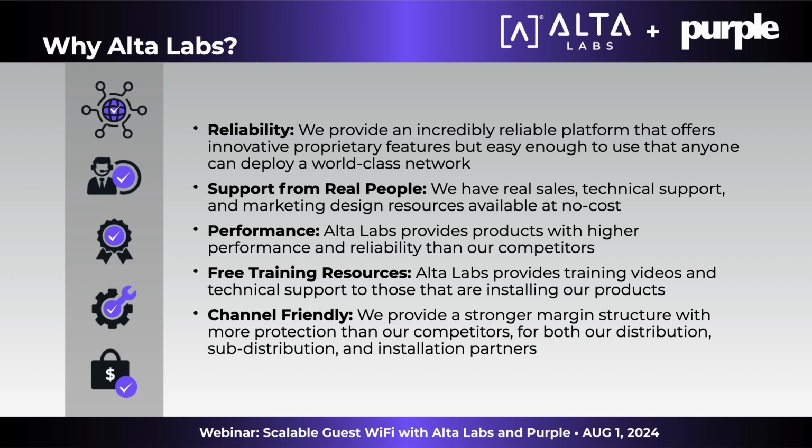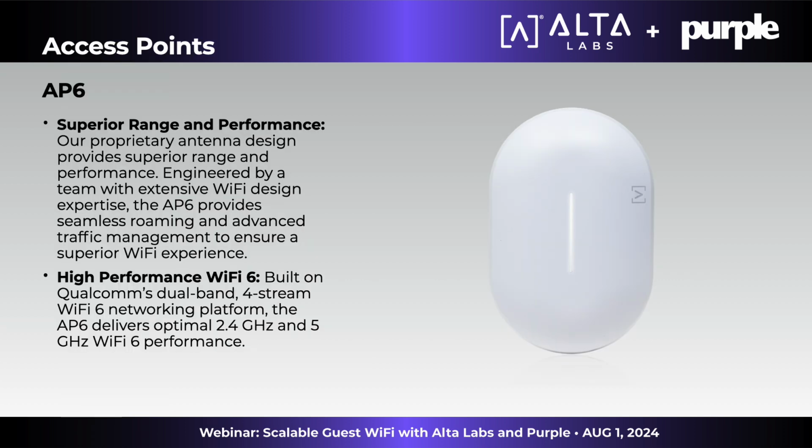And so all of this comes back to, as I mentioned before, being really channel friendly and installer centric in our approach as a brand. We know what it's like to be out there in the field installing products, and so we take that into everything that we do. I'm going to give just a quick overview at this point. I want to save most of the time for Jeff and for Mike, but I want to give a quick overview of our current portfolio for any of you that are new to Alta Labs.